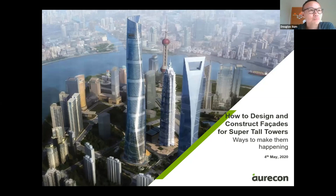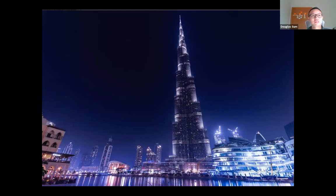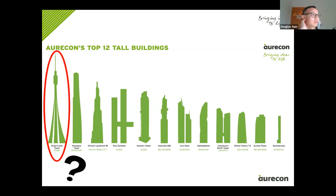So my team used to be doing a lot of super high-rise buildings, such as the ones that you've seen here. This is the Shanghai Tower. My global team leader, Mr. Steve Daniels, has been involved in the Malaysian Twin Towers. I have been working for a very long time on the Burj Khalifa. This is the profile of the Oricon team. And like Alvin said, our team is working very heavily on the Dubai Creek Harbour Tower, and hopefully we can make it ongoing.